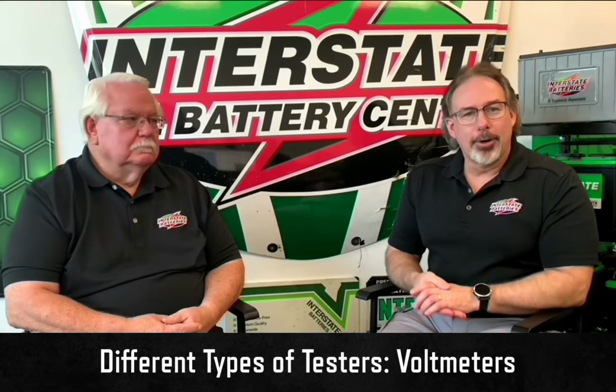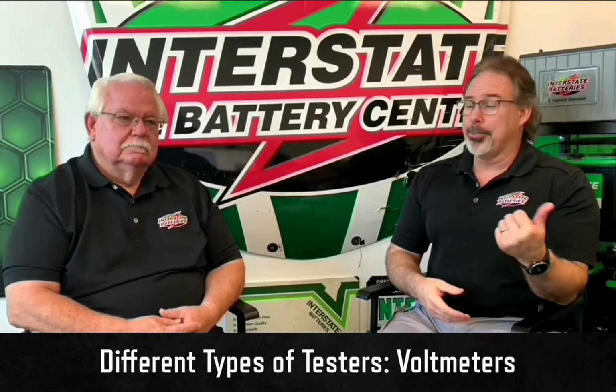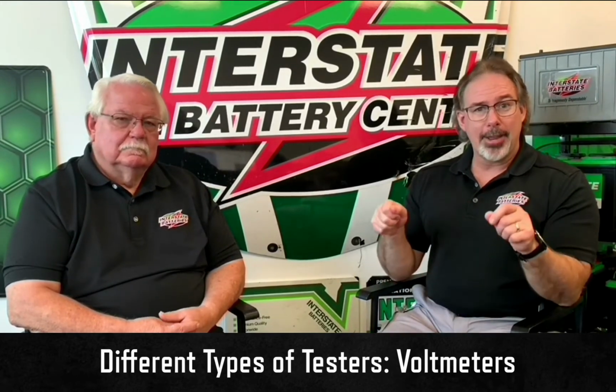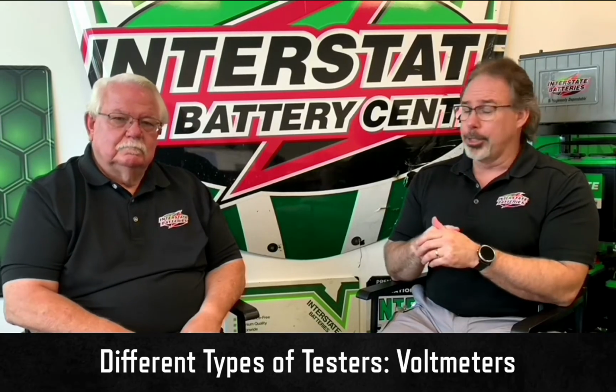So if we're talking about voltmeters, they're a little bit different than what they used to be years ago. We've got analog that we used years ago. We've got digital now. So they're designed to basically look at the battery itself, or you can even do testing looking at voltage drops in cables or whatever. But they're designed to be able to look at a point A and a point B and see what the difference is in between. All right, so Gale, let's talk about some of these hydrometer readings.